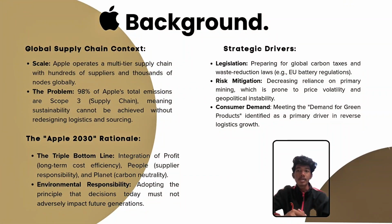Hi everyone, I'm presenting the background and rationale for our study on Apple. Apple is a global leader with one of the most extensive supply chains in the world. However, the scale of their operation comes with a significant environmental impact.